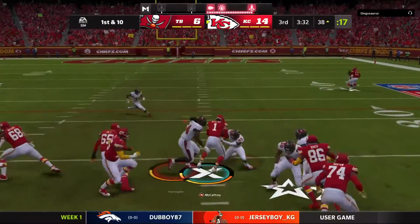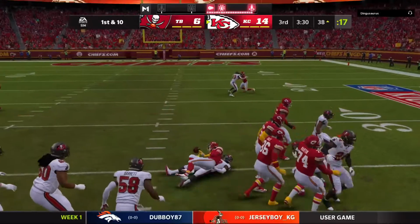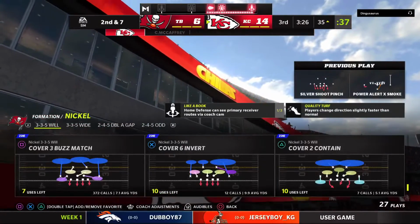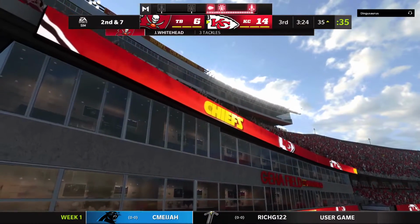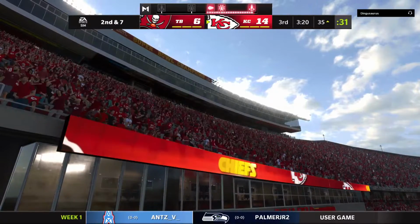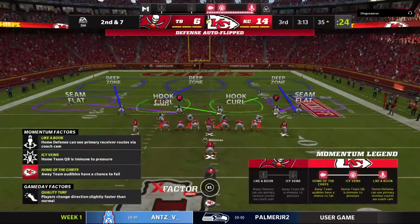This is McCaffrey on the give. And he'll work this forward for about 3 at second down. Just not a whole lot of room to operate there on that carry. No, not at all. They did a really nice job staying in their proper places and not allowing any lanes to open up.